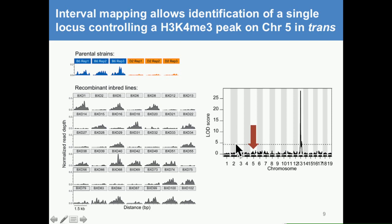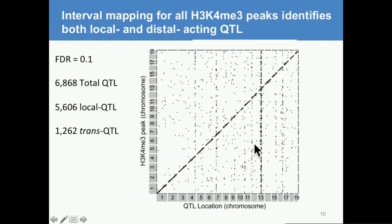We have a permutation threshold and then a genome-wide FDR. When we do that, we get a little less than 7,000 total QTL that are significant in the genome. People who are used to looking at eQTL studies will be familiar with this, where the 45-degree diagonal line represents all of the local QTL, which are about 5,600. The vast majority of them are controlling trimethylation locally. But we do have about 1,200 that are in trans. Of those, there are probably what we'd call five major trans bands, these vertical bars where a single locus controls the trimethylation throughout the genome. These five trans bands account for about 62% of all of the trans QTL that we see.